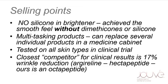Many times the more natural products, especially in the skincare industry, can feel very watery. It's because the consumer is very used to those very slippery type of lotions, and that's because most of them use dimethicones or silicone, and those are also not healthy for us. But we were able to create the brightener without any of those products. So I know for Tom Jackson, that's a very proud moment where we've been able to create that amazing feel in the product without using something that's bad for you.